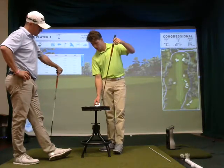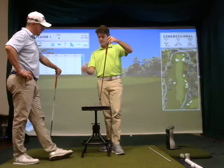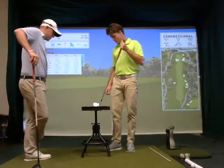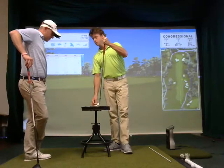It's going to send the ball a little more out to the right, which allows you to have that in-to-out path and release and hit the draw that is your natural tendency.